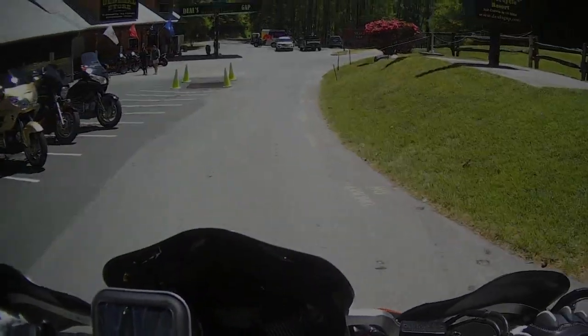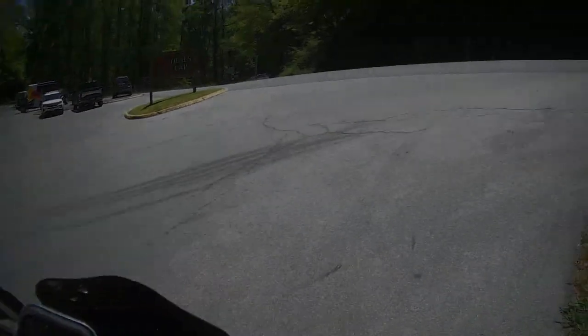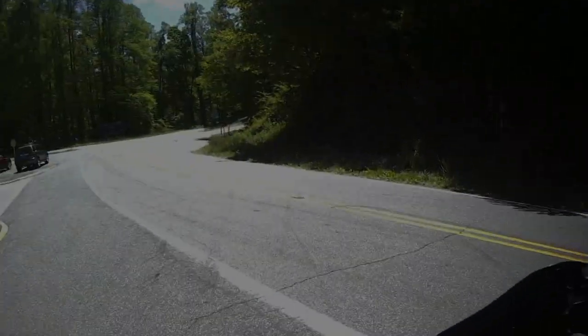And this road, we're going to go all the way out 129 to Robbinsville. It takes you all the way to Robbinsville. And the road is pretty cool. You know, it's especially really cool right after this Dragon.